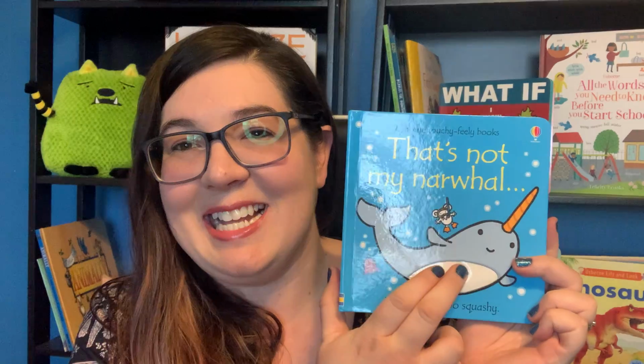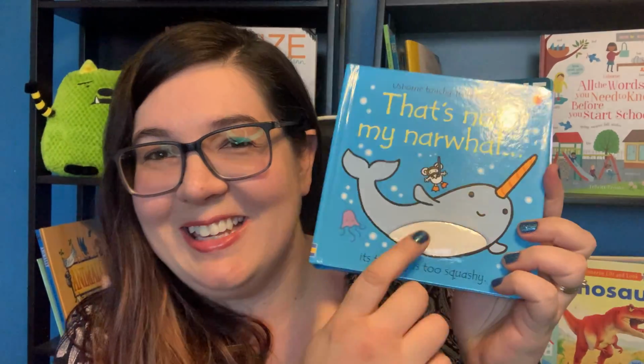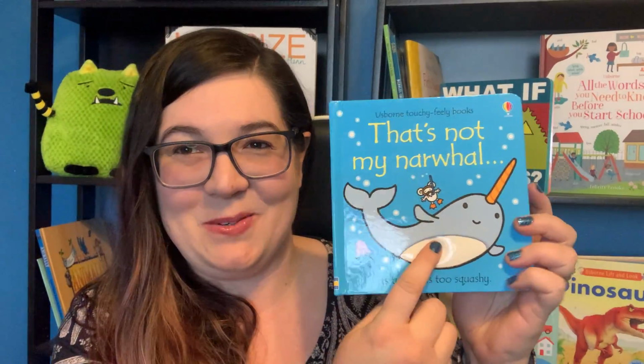And then one of my favorite collections, That's Not My. We have probably about 30 of these. There are a ton for any interest your child might enjoy. This is That's Not My Narwhal, and it is all touch and feel. This is my favorite one with the little squishy tummy.